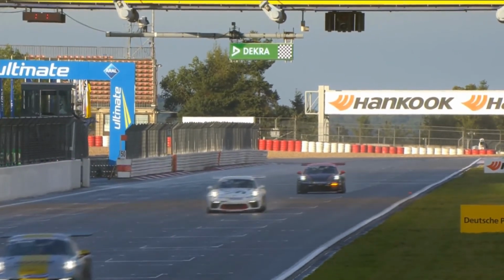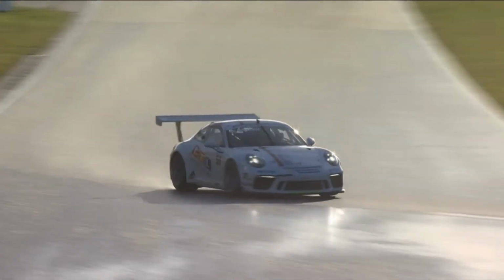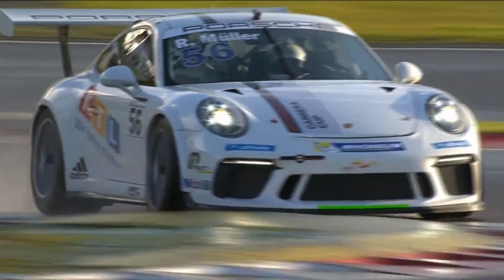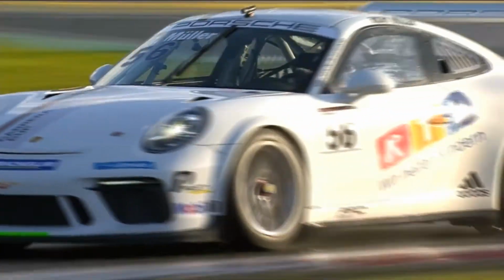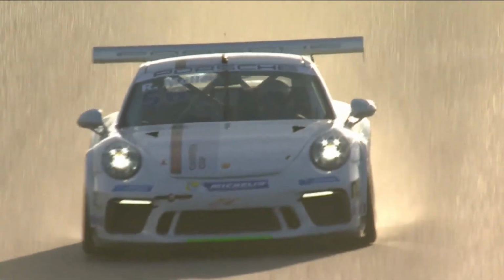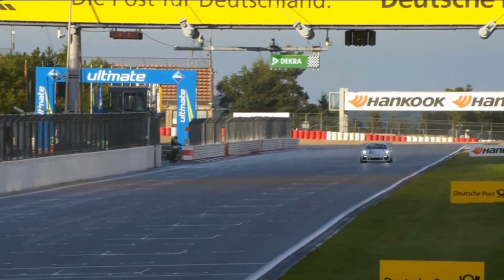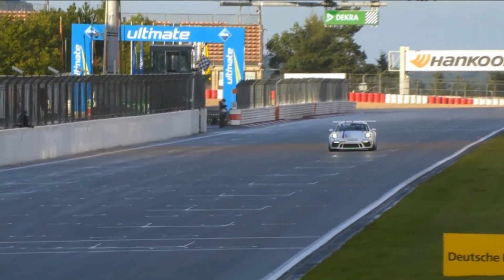The rest of the cars are crossing the line now. And here comes Richie Muller through the NGK chicane. Car looking almost as clean and tidy at the end of the race as it did right at the very start. And we'll round the turn to take that P22 position. And pleased that it's completed another race here at the Nürburgring.